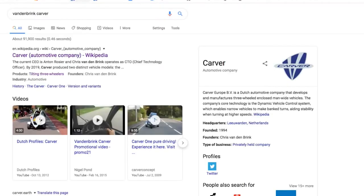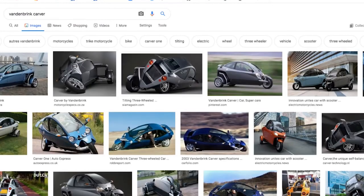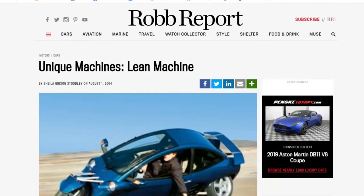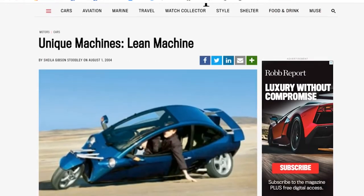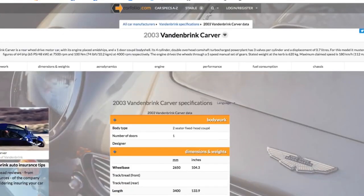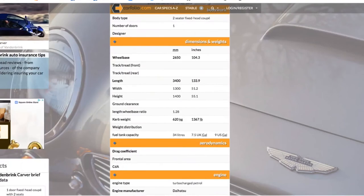It was basically a three-wheeler, a pod that would lean into corners, somewhere between a motorcycle and a car. Look at that. The guy's dragging his hand on the ground like he's surfing. Look how cool that is. The lean machine. When is that article from, Zach? I think that's a rendering. This is '04. Yeah, that's an old article. I remember that picture really well. They lean the hell out of these things. They really do. If I recall, they have a handlebar and not a steering wheel, and a motorcycle throttle setup. It's a handlebar, I think. That's amazing. I'd love to get an interior shot of the Vandenbrink Carver.